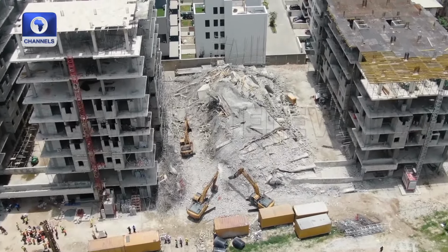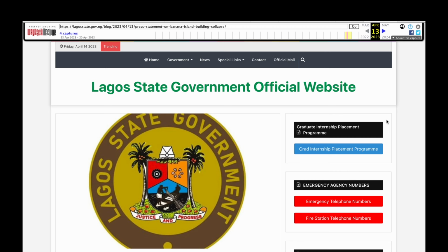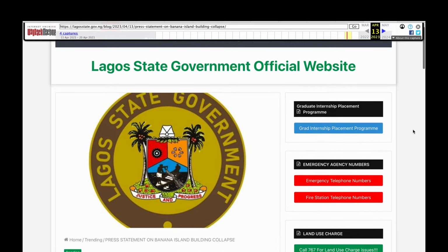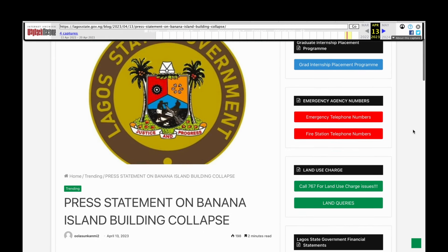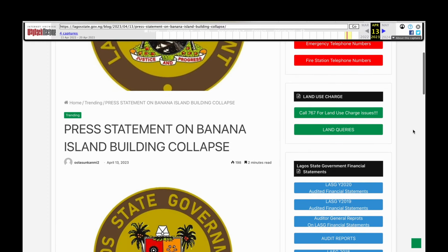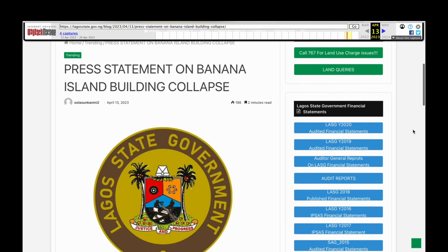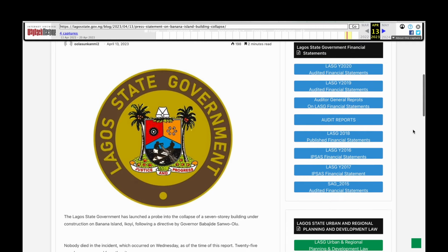The Lagos State Government released a statement on their official website through the State Commissioner for Information and Strategy, Benga Omotosho, saying that the Lagos State Government had launched a probe into the collapse. Quadrants 2 and 3 have been leveled to ground zero, having completed the search operations. Quadrants 1 and 4 were ongoing. The statement continued saying that the building was hitherto sealed by the Lagos State Government for not having the approval to commence construction, but the developers continued to build, hiding under the security of their estate or gated community.